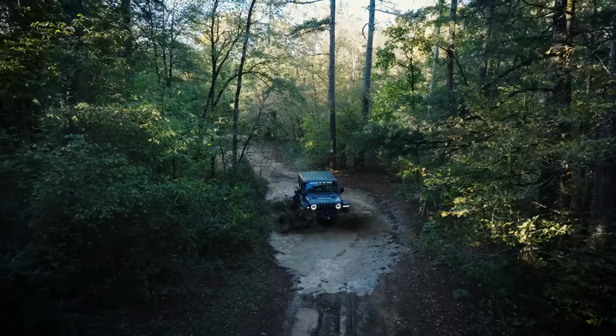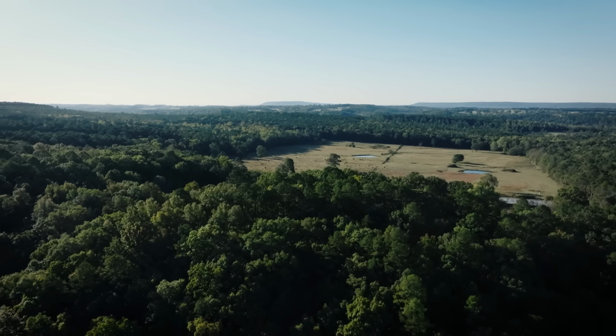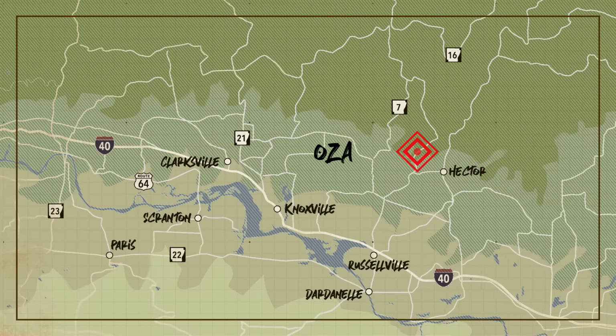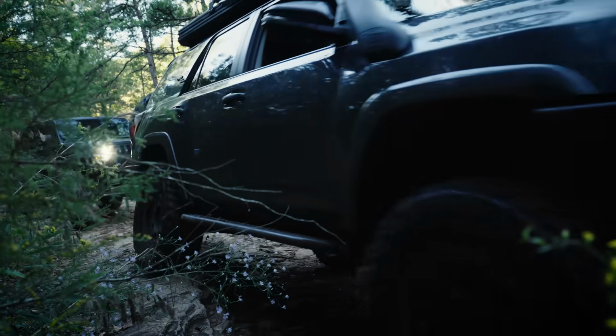We're out here in the Ozark National Forest, about an hour and a half northwest of Little Rock. I own a shop, 3D Off-Road in Colorado Springs. I'm used to Utah and Colorado and Arizona type hard rock wheeling, not mud or river crossings.